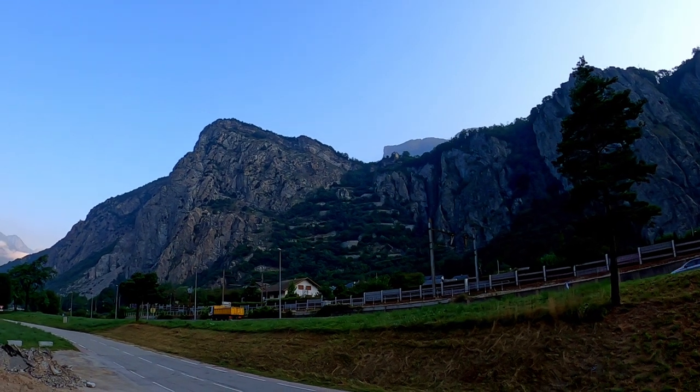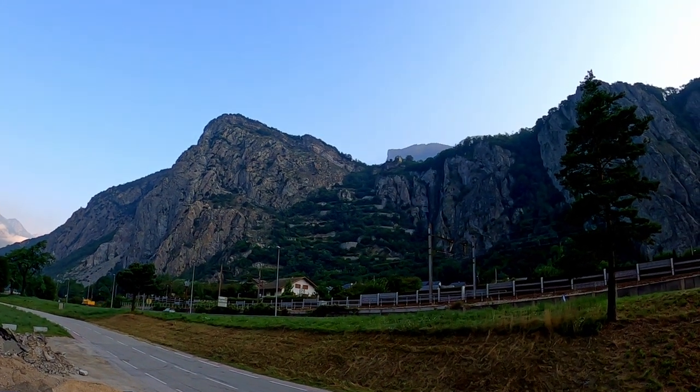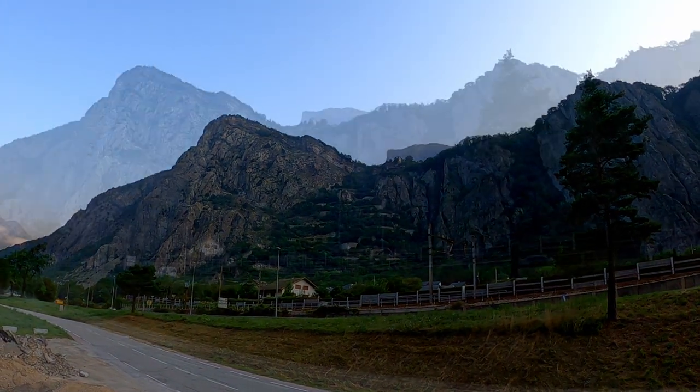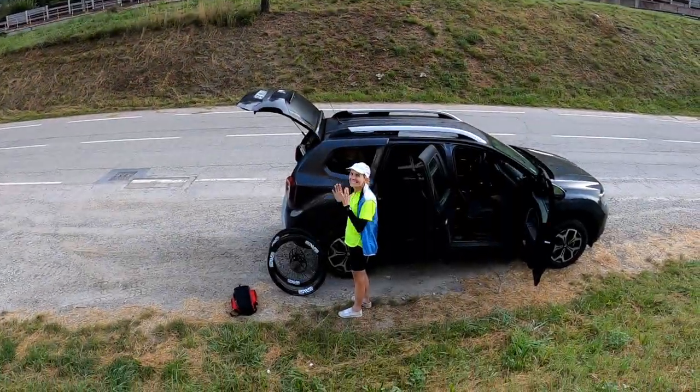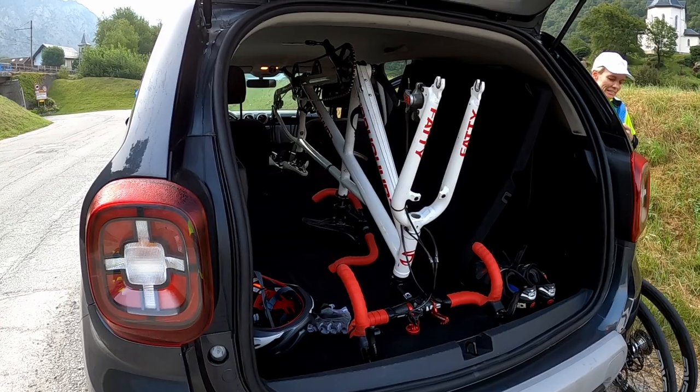And they're just a beautiful set. I don't know how many switchbacks there are, but this is a delightful concluding ride to our trip. Are you excited, Lisa? We've wanted to do this ride for a very long time, so this is really exciting for us. And this is how you put a tandem in a rental car.